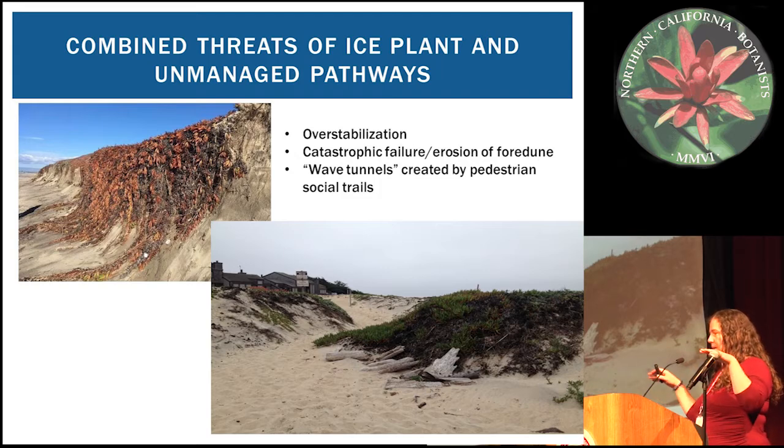And so you get these really static dune surfaces, and then when waves come, they catastrophically undermine the dune, and you end up with these almost cliff-like dune faces. That's one huge problem. The other problem is the human effects from trails, where you have trails that go directly from inland out to the beach. As the waves come in, they're just going to run straight up that trail and erode it.